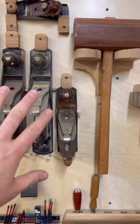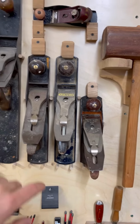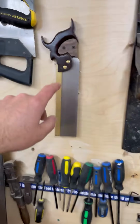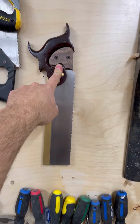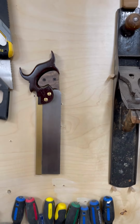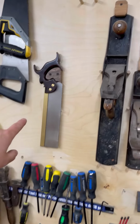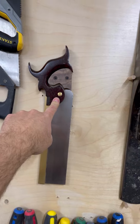That was fun. Hand planes. This is probably the one I use the most. Really like this plane. And of course I occasionally use the jointer plane just because it's fun. This saw was handmade for me by a local guy, a friend of mine, Mitch. If you want one of these handmade saws, let me know and I'll give you his contact information.